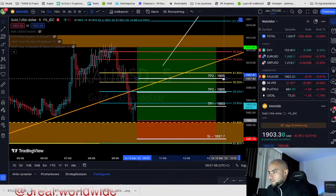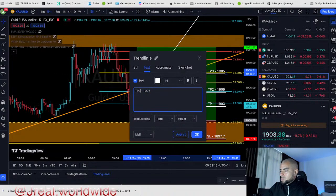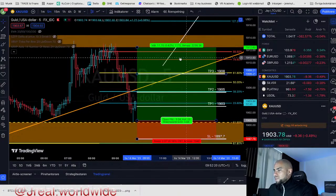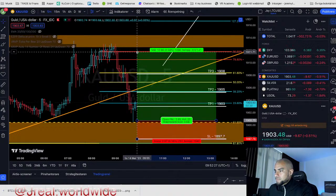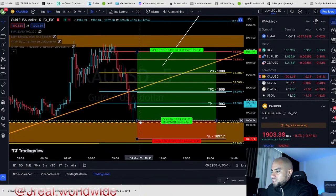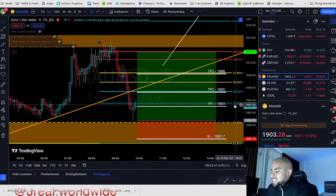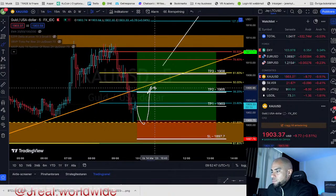And then it's getting more interesting. 1908. And the next one, I will just leave it open. This is the target area, of course. The supply zone here would be the area, but it doesn't have to be. Now the thing is like this, we have to see what happens because this was the entry and you see the market is going back up. So it's testing the 23.6 Fibonacci retracement on the small swing now. So hopefully it comes back down, hits our entry, and then we can go for this buy.